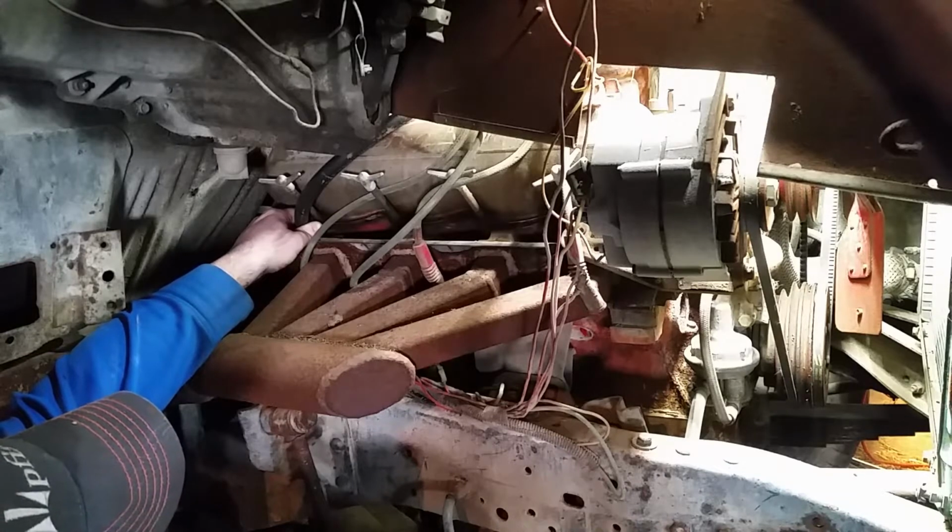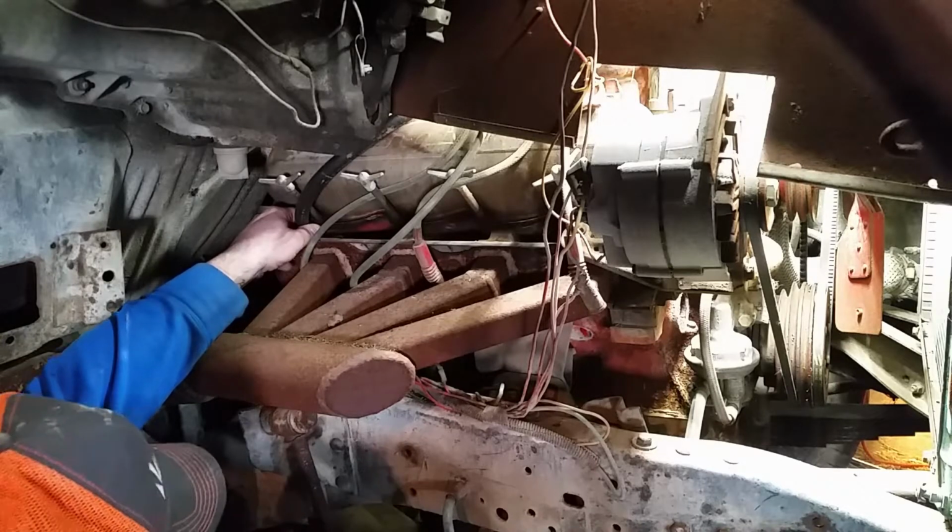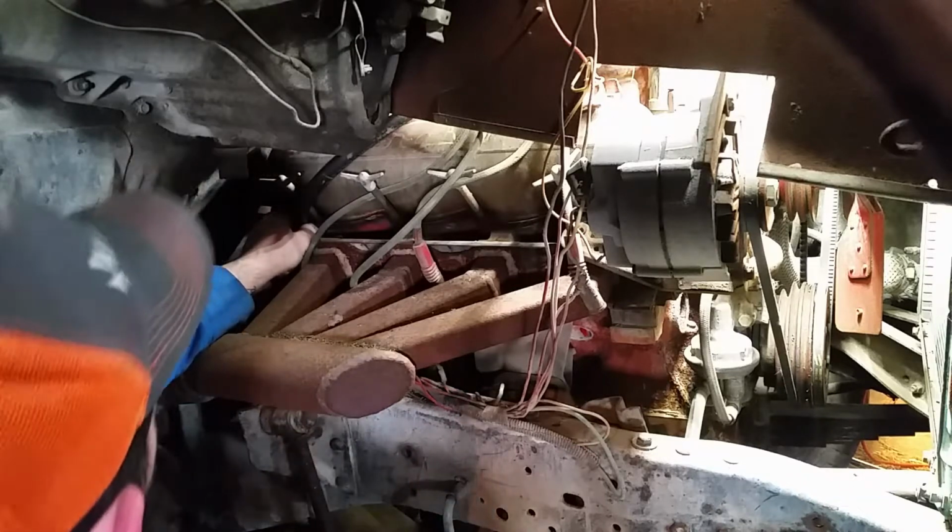So, I'm just going to put a little bit down there. You got it in the hole? Yeah, it's in the hole. Okay, hold it there. It's held.